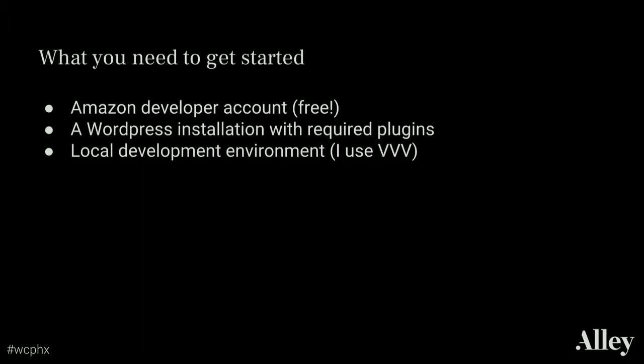Cool. So what you need in order to get started is an Amazon developer account. It's free. It's the same one that you buy dog biscuits with. You need to have a WordPress installation with the required plugins, which I will get into, and a local development environment. I use VVV, which stands for Varying Vagrant Vagrants. Thank you, Chad. It allows you to spin up a local development server. Some of the stuff that I'm going to talk about today is specific to that. You might not need to do it if your local development setup is not set up that way, but if you do, then this will be helpful.